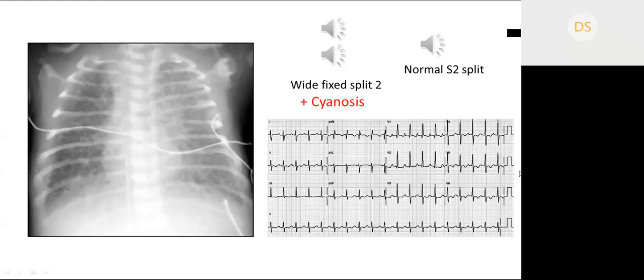And on ECG, you will have significant RVH. For a newborn, you have significant RVH and right axis deviation. So these are the ECG findings. Whenever in doubt, at least what is possible at your level would be a hyperoxia test, X-ray, ECG, and clinical examination in terms of understanding the second heart sound. The second heart sound is the crux for a clinical diagnosis of TAPVC.